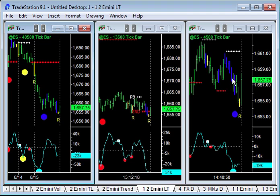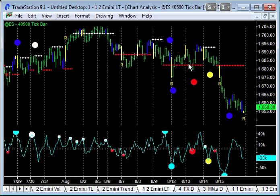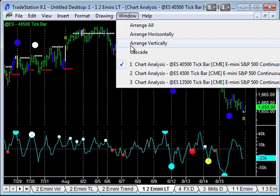So from now, where do we go? Because on the higher time frames, we've definitely busted through. This 1680 level on the 40,500 tick bar chart was a support. We're through here into a downtrend. Looks like we've got exhaustion selling on a left shoulder. We're just bouncing around, and I say look for these little end of trend patterns to ripple through the different time frames, and they start on the lower time frames.